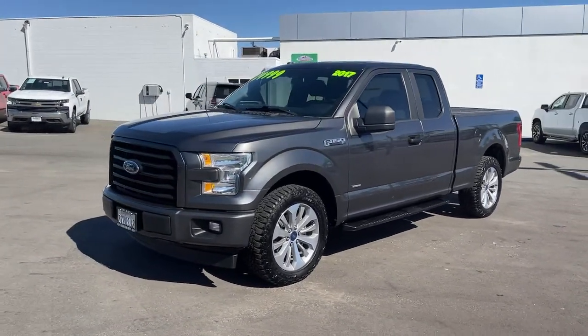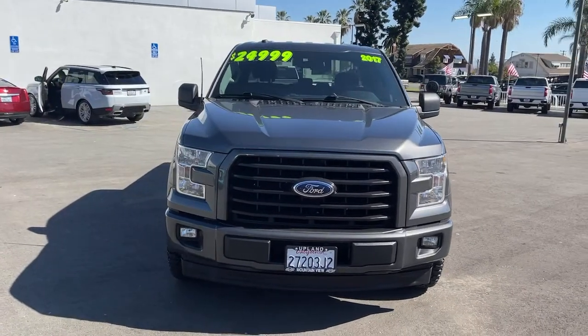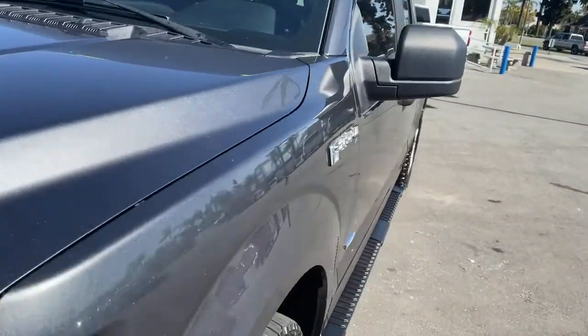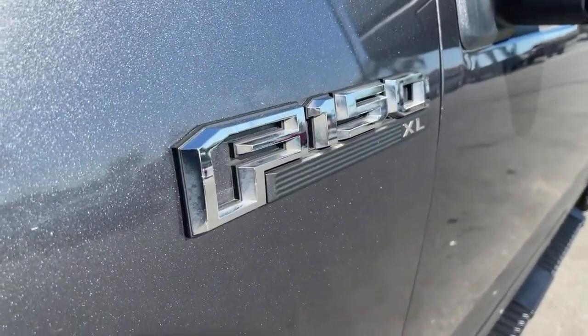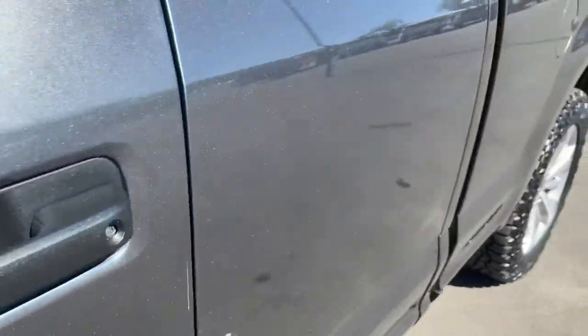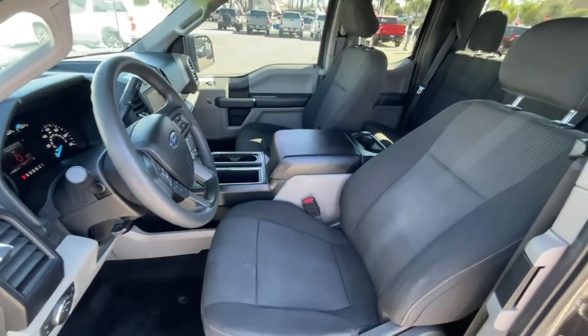These are just some of the great options this vehicle comes with: rear-wheel drive, stability control, split bench seat, intermittent wipers, pass-through rear seat, passenger vanity mirror, conventional spare tire, variable speed intermittent wipers, daytime running lights, adjustable steering wheel.